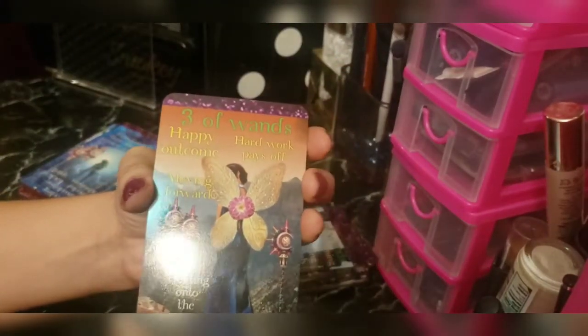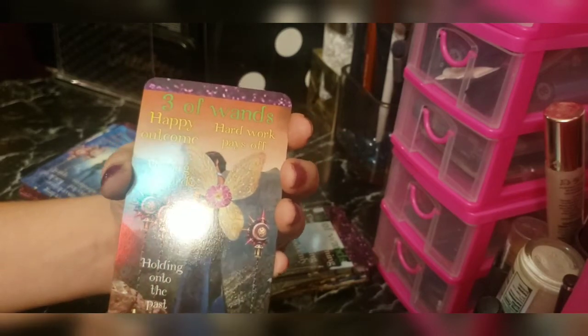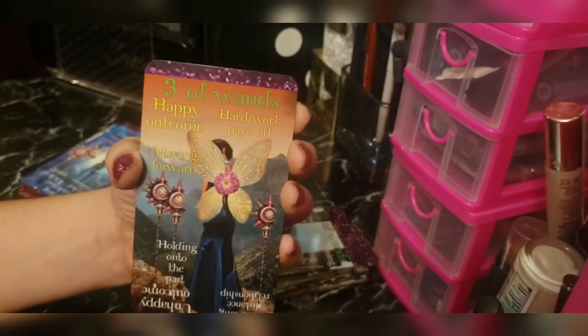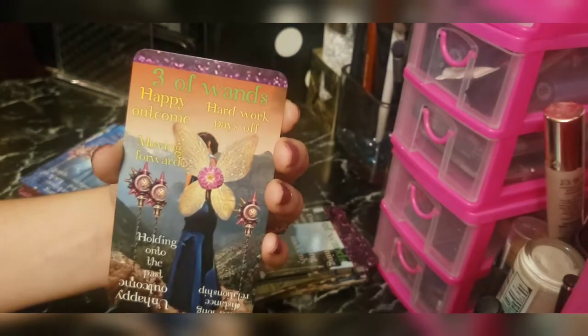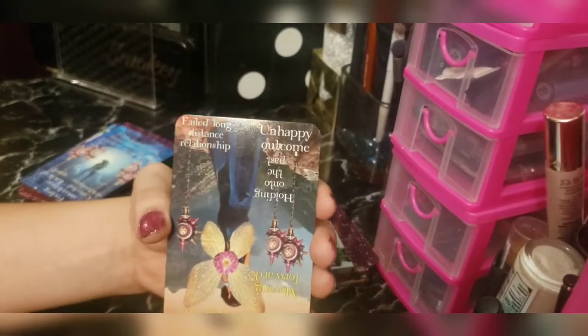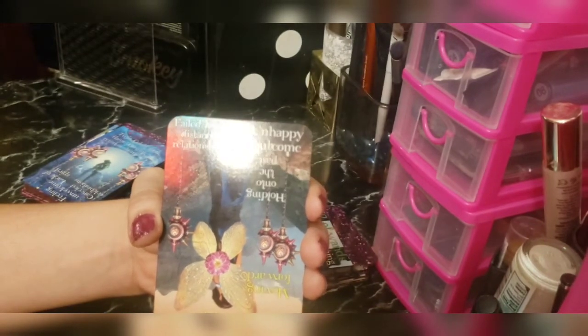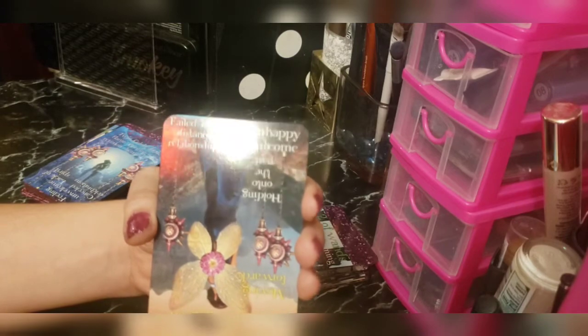Three of Wands. Happy outcome. Hard work pays off. Moving forwards. In reverse, failed long distance relationship. Unhappy outcome. And holding on to the past.